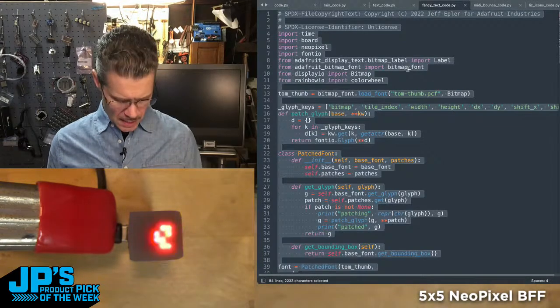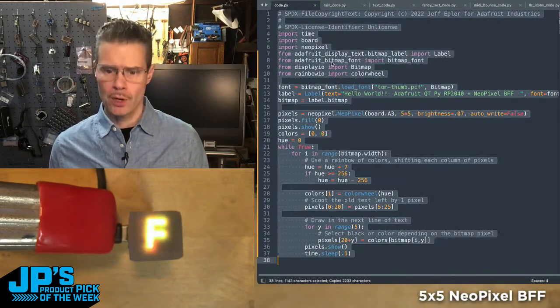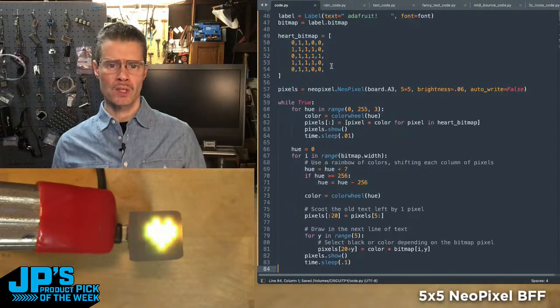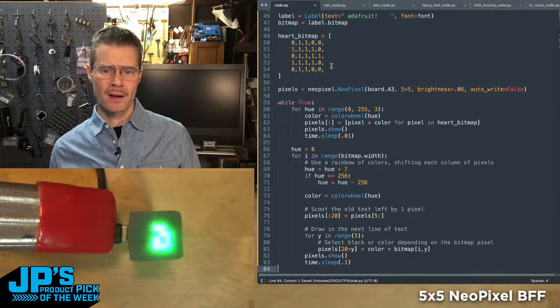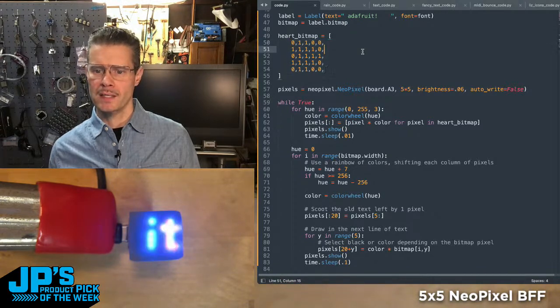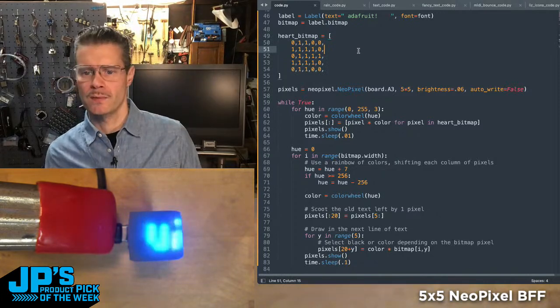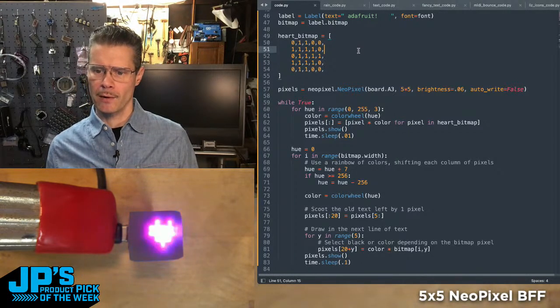Here's a fancy text code that Jepler wrote, and this allows you to do some emojis. So you can see a little heart there at the beginning, and you can see in my code there's this heart bitmap, which tells you if the pixel is lit or not in a little heart pattern. I think this is turned sideways. That's why it doesn't look like a heart the way I'm looking at it right now.